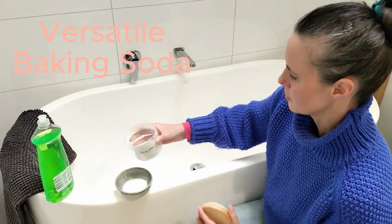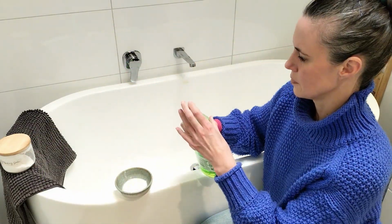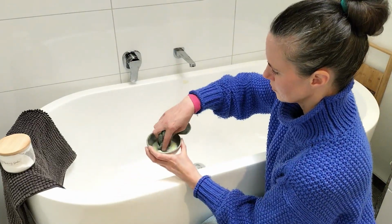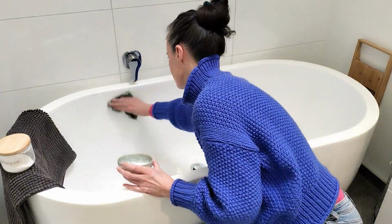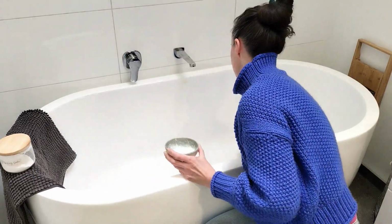Let's talk about baking soda. If you're wanting to use more natural, chemical-free type products in your home, then baking soda can be a wonderful option. It is a natural deodorizer. It can help to remove some stains, and as we know, it is a great natural abrasive.